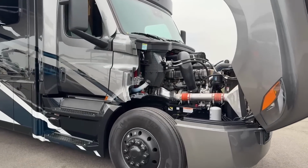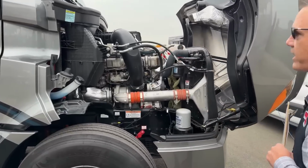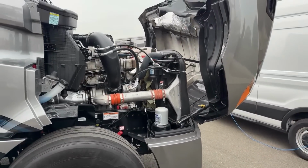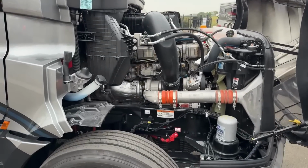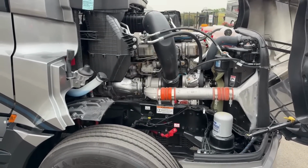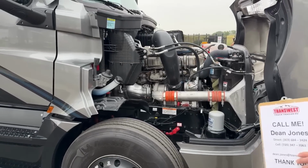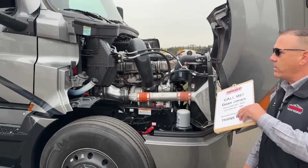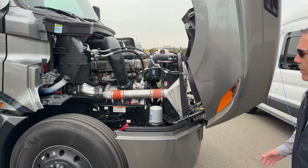Before I get started, you're watching Dean Jones at Transwest Truck Trailer RV. I'm just simply in awe of this coach. So we'll start with this 15.9 liter Detroit, 600 horse, 1,850 pound-feet of torque on this beautiful power plant. We have a 12-speed DD12 transmission underneath there. Just an absolute powerhouse.